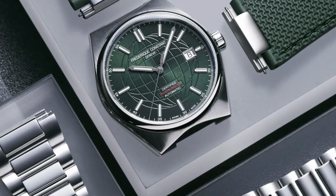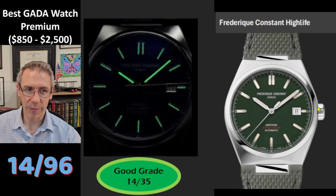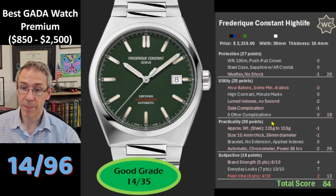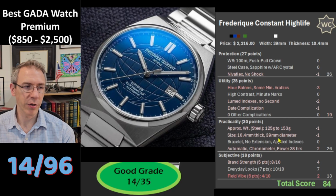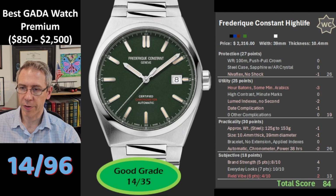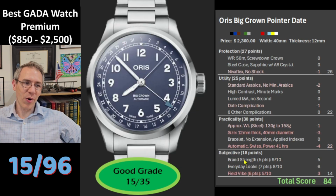From Frederique Constant, you can get leather straps. You can also get whatever this is, some kind of silicone or something. Lume is not particularly great on it, so there's limitations. But you do get a chronometer with this. Yeah, it's going to be a butterfly clasp bracelet, which is okay. I'm willing to do butterfly clasps sometimes. It's just nicer to have an on the fly adjustment system. Score of 84.